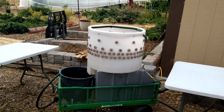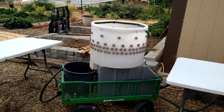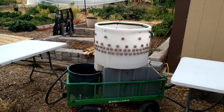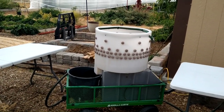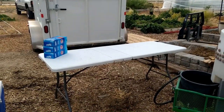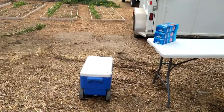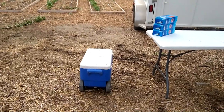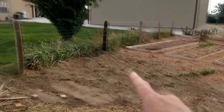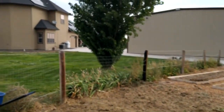The plucker takes about 4 seconds or so. And once they're done being plucked, we don't even need to worry about all of the feathers being gone, just most of them. Then we go over to the table over here where we bag them up, and then the ice chest to store them until we get enough to go into the freezer. And then we walk all the way over to the garage to the chest freezer.